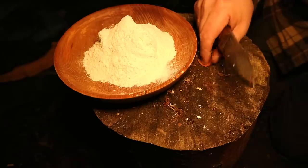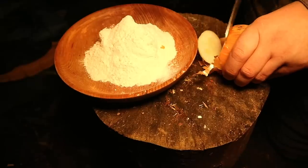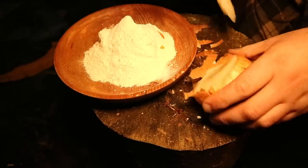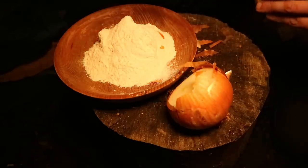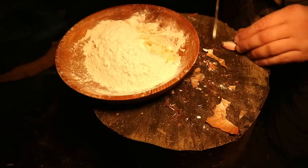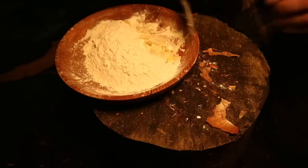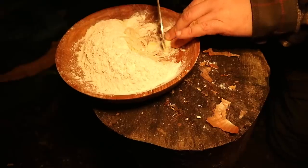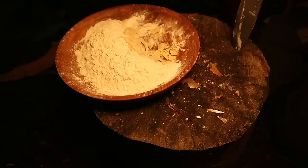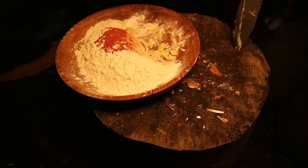Got some bannock mix here that I pre-prepared at home. Just want to add in some onion to it, which I should have cut up before I put the bannock mix in the plate. Never mind. And some garlic here as well. I'll just do the same with that and just slice it inside here. Little seasoning and spices. Some oil.